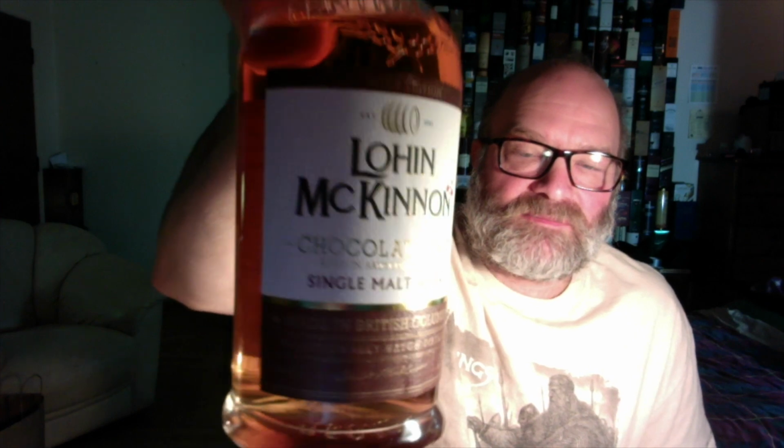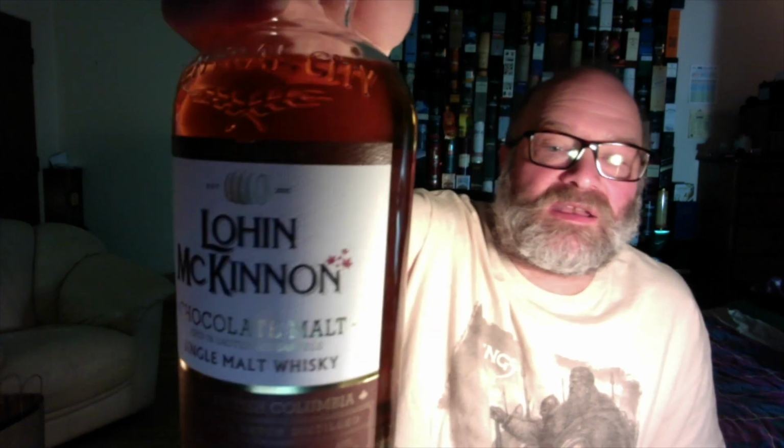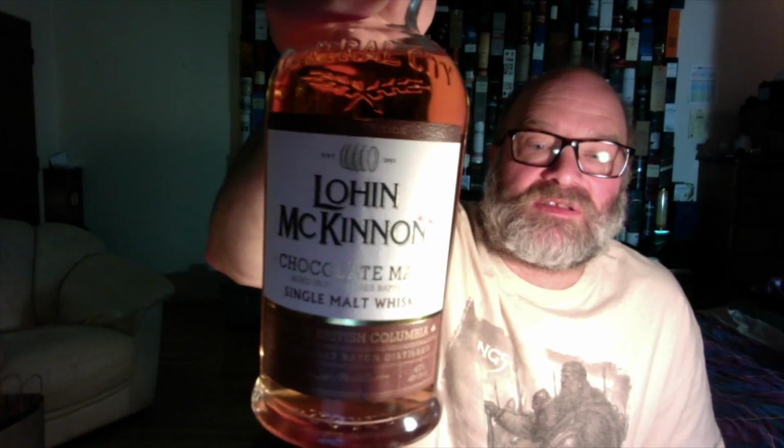Cherry and blueberry. Oh, take a good look at this bottle. And if you can get it anywhere, Lohin McKinnon chocolate malt. Oh, I very, very highly recommend this one. It's not often that I go this gaga over a Canadian whiskey, but wow. And this is just the beginning of it. It reminds me of Glenmorangie Signet.